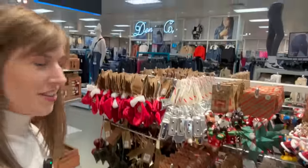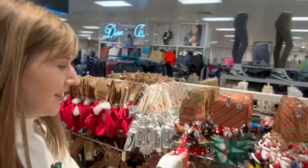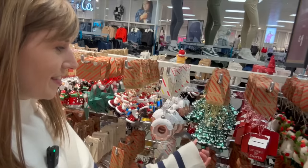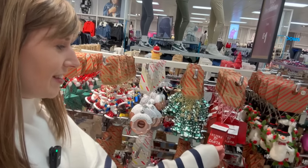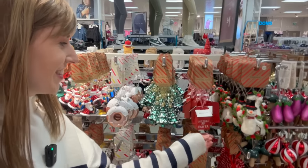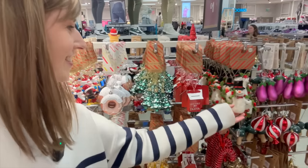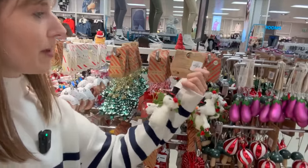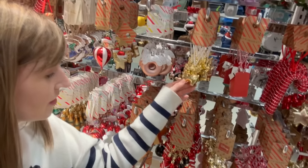Got lots of Christmas decorations in here as well. What's the Disney ones? Letters for Santa. Looks like letters for Santa, that one. These are cute. I've seen things like this in TK Maxx as well. £4.50. Got more of the gold reindeer here as well. It's quite heavy, that one.